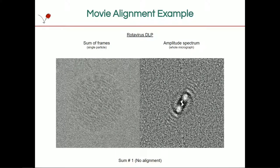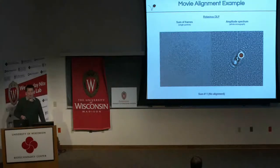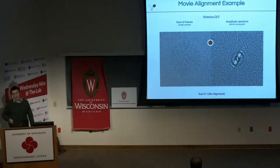And you can see that this is just the sum of the unaligned frames, and this has a blur in this direction. It may be hard to see, but what you can look at is this. This is the Fourier transform of this image. And EMs have a contrast transfer function that I'm not going to go into, but what it means is they have this transfer of information that in Fourier space is characteristic rings. You see these characteristic rings, and these should be symmetrical in all directions. So here they're not, because we've lost information in this direction.